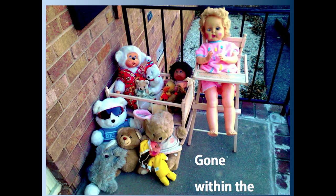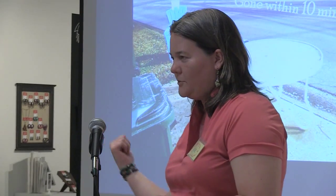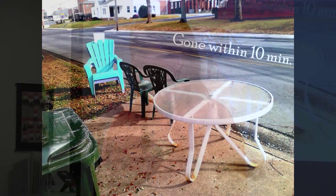Gone within the afternoon, these were my childhood toys, which my parents lovingly kept for me for literally 20 years in boxes. And I washed these babies up, gave each of them a little hug. I didn't have a friend help me with this part. This was very personal. But I did say goodbye to each of them, and we shared some memories. And then I gave them to my friends' kids. They were playing with them by the next day. This stuff was gone within 10 minutes.